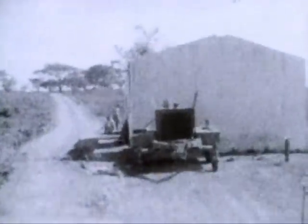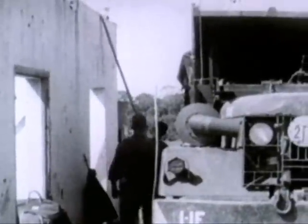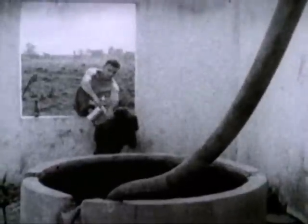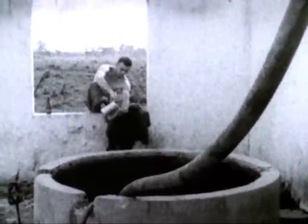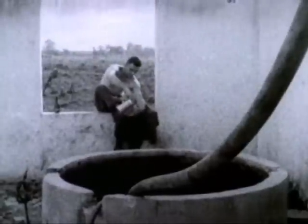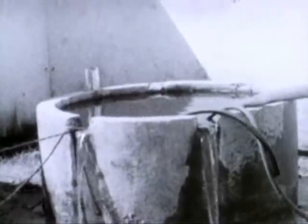Another source utilized by the engineers was an old Vietnamese well located in Ben Cot. They cleared it and established a water point there. Pumps were installed to draw the water, and a substantial volume resulted. Once established, the flow is maintained with a minimum of manpower.